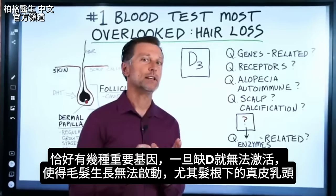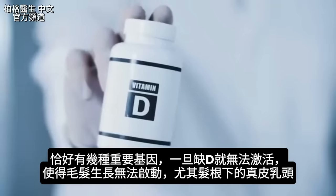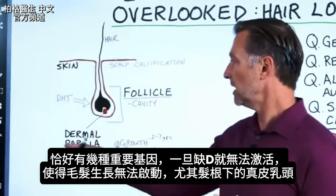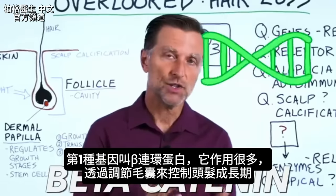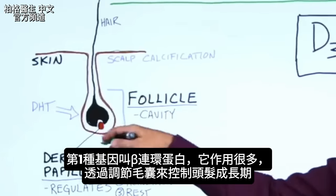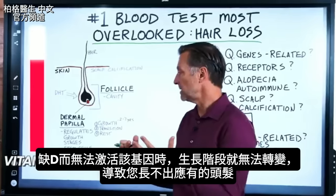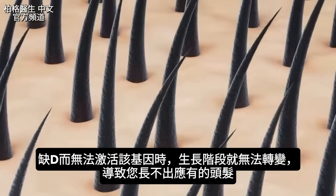And there just so happens to be several really important genes that, if you don't have enough vitamin D, will not get triggered to allow this growing process to occur. And specifically down here in this structure right here, the dermal papilla. So the first gene I want to talk about is called beta-catenin. This gene does a lot. It regulates the follicle with the stages of developing a hair. This gene also is essential for going from one phase to another phase. And so if there's not enough vitamin D to trigger that gene, you're not going to have this transition, and you're really not going to be able to grow the hair to the potential that you should.